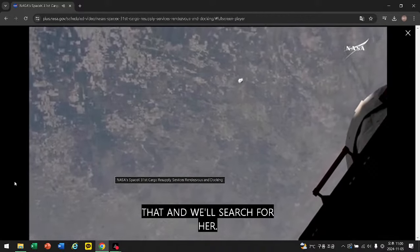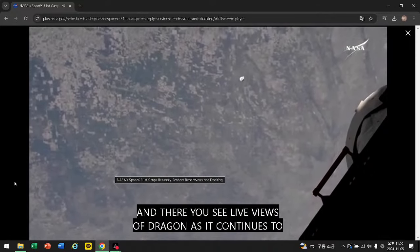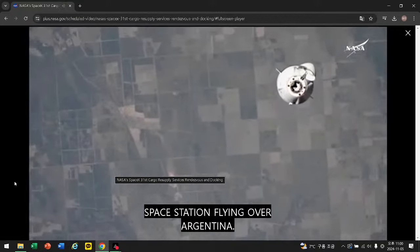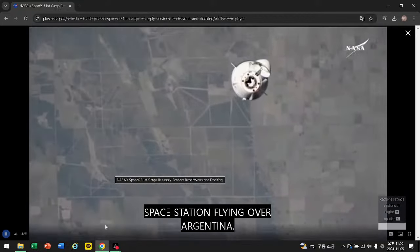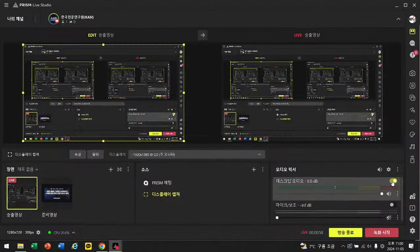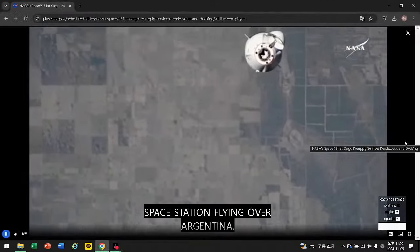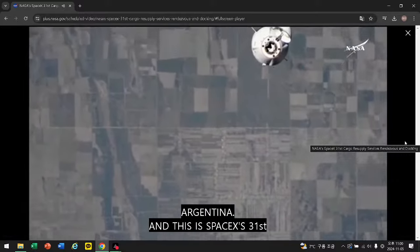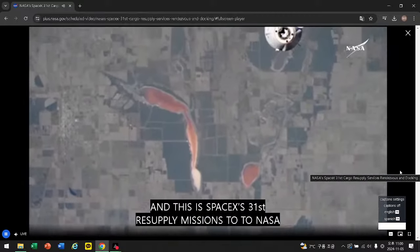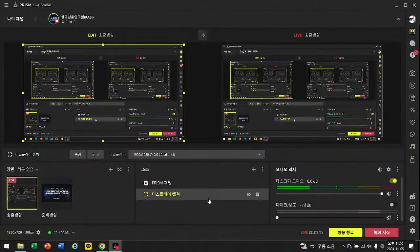And there you see live views of Dragon as it continues to approach the International Space Station flying over Argentina. This is SpaceX's 31st commercial resupply mission for NASA to the International Space Station. The SpaceX Dragon spacecraft will deliver new science investigations, food, supplies, and equipment to the international crew.